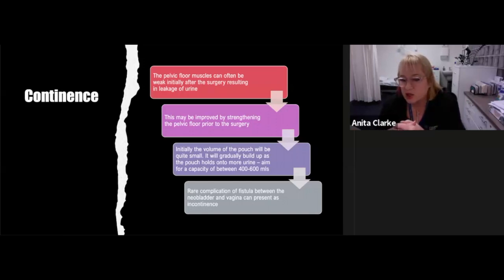In rare situations, we sometimes unfortunately get connections between the stitches in the neobladder and stitches that might be in the vagina, particularly in women. That can cause what's known as a fistula, which is a connection between the two where the urine can leak. So in the early part of neobladder time, continence is often a big issue.